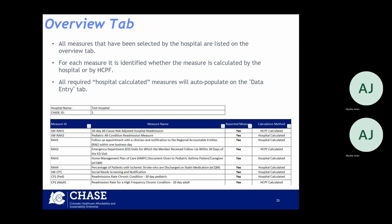And again, every hospital is going to get a customized workbook. So only the measures that your hospital has selected will be displayed.